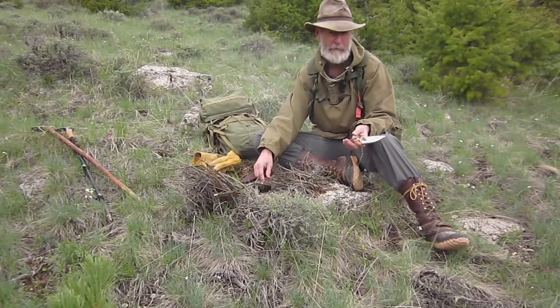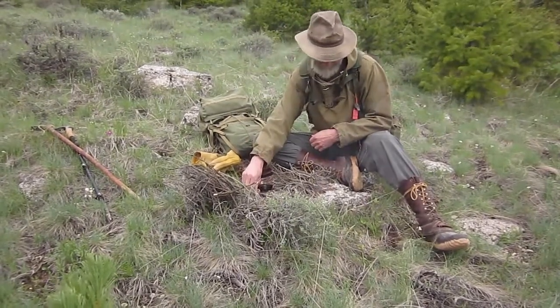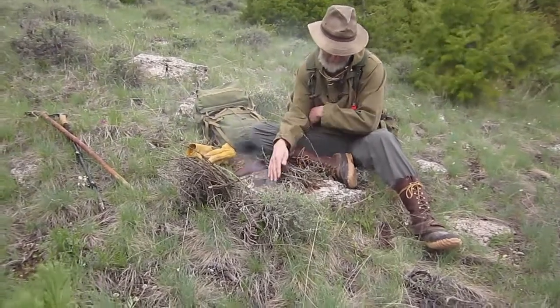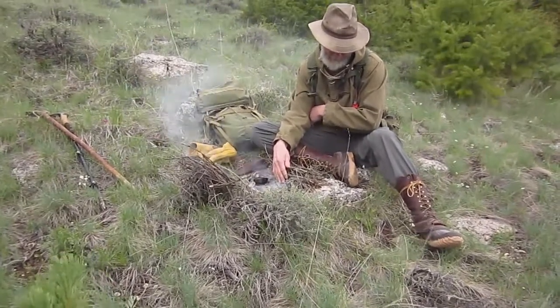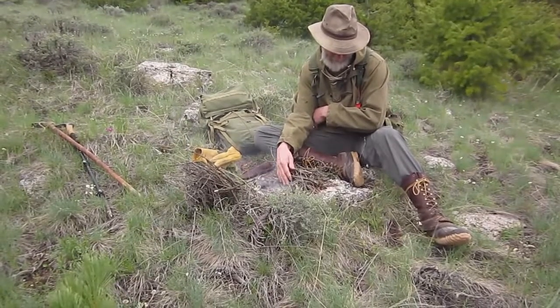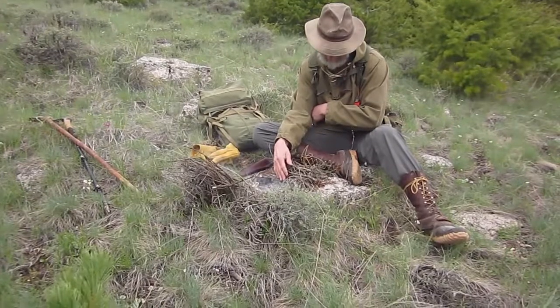It's taking its time getting started, I know. But it will go. That's what we need, some good wind. Let's go. There we go. She's burning now, guys.